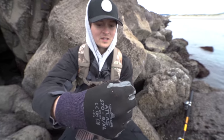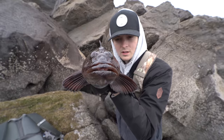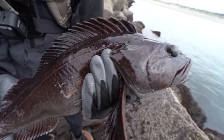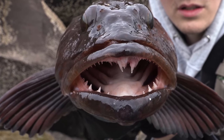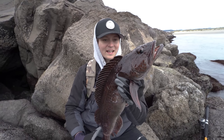I want to open his mouth, but I know he's going to bite me. These guys can open their mouth big enough that I can put my whole fist in his mouth. And not only that, these lingcod are known to bite onto fish that are much bigger than them because their teeth are so sharp, they can take chunks out of pretty much anything. These guys are so cool. We're gonna release them back into the water.